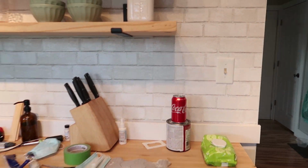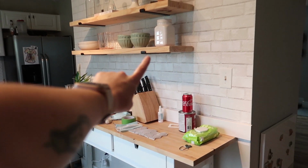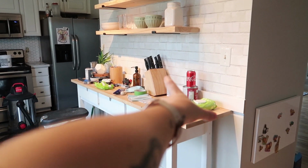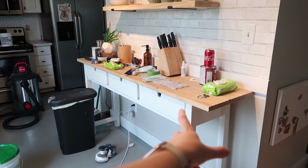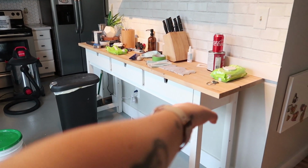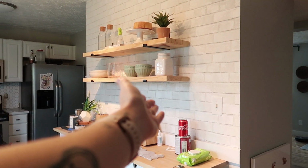While that's drying, I'm gonna move on to fixing this wall. So if you saw part 1 of the kitchen makeover, then you know that I put this brick wallpaper here on the wall. One of my rolls came messed up and they were supposed to send me a new roll, but they're actually out and I cannot get this exact same wallpaper anywhere to finish off the wall. So what I've come up with is a solution to that, because I don't wanna take down what's up there. I like what's up there.